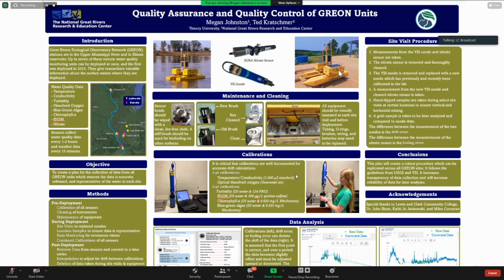So I'm not sure if she quite covered this, and it might have broken up a little bit. I know that she removed some data points if they knew that the GREON flipped or not, but how else would she determine that the data should be either moved up or moved down outside of equipment error? So I think the question was, how else would you determine if the data should be moved up or moved down, besides just the error?